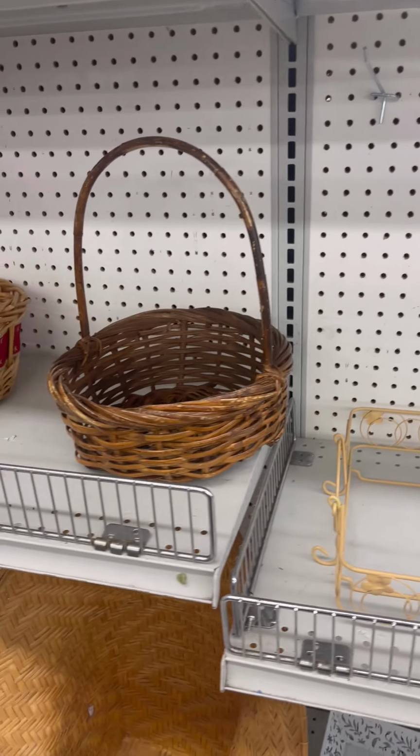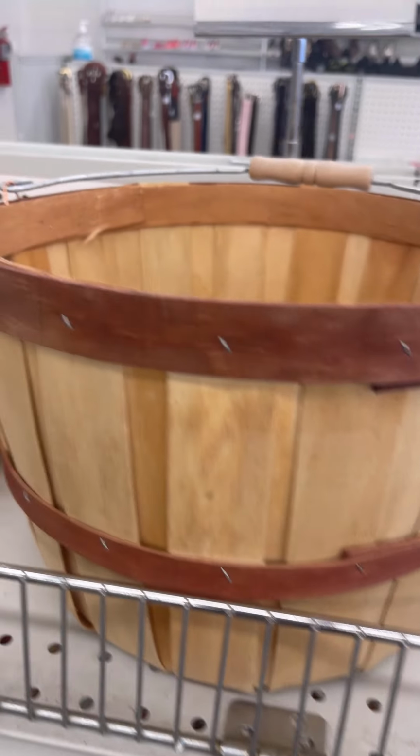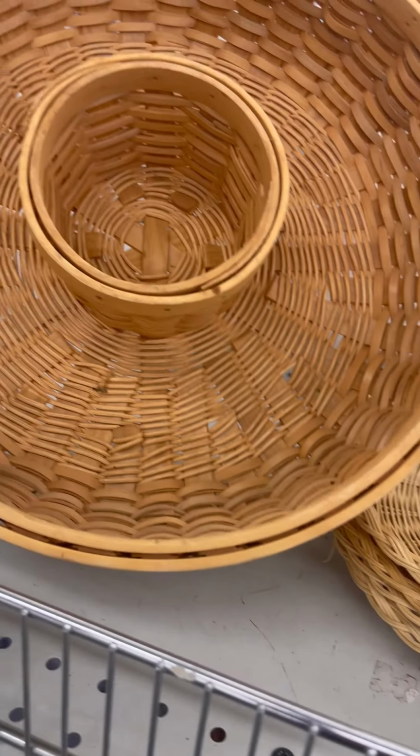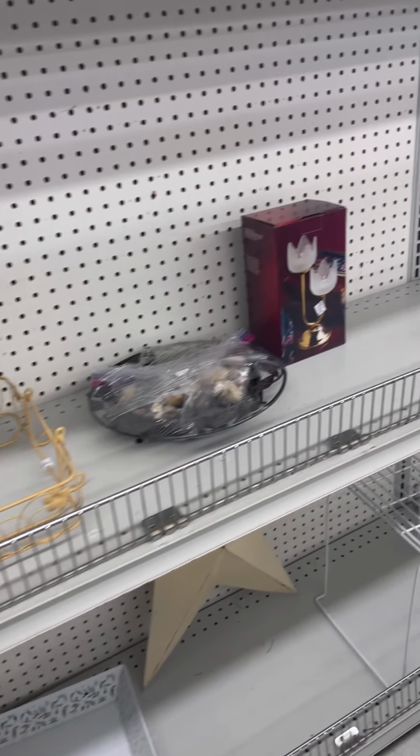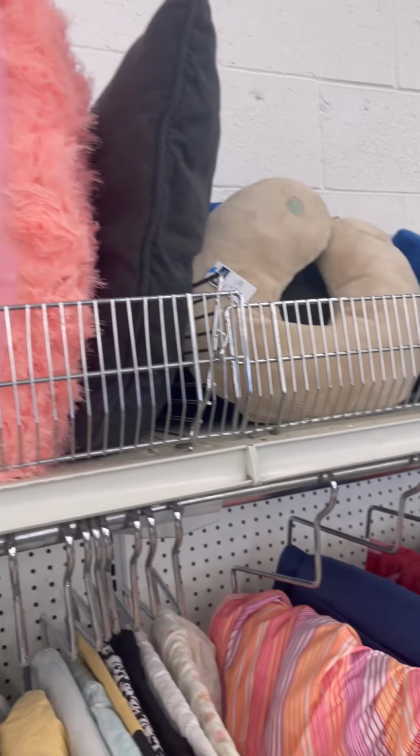And some baskets. I mean, you always have to look at the baskets at a thrift store, like an apple basket. And this is so cute. It's like a chip and salsa basket. It was really nicely made. But I just didn't need any baskets right now. But make sure to always check the basket area.